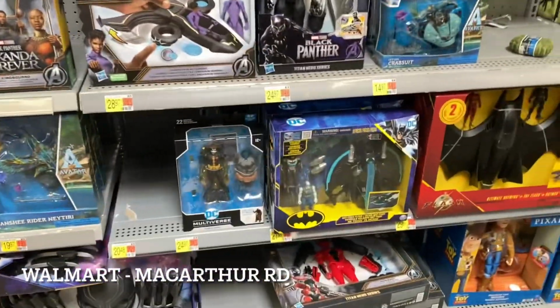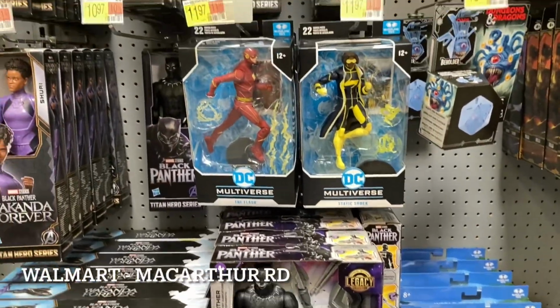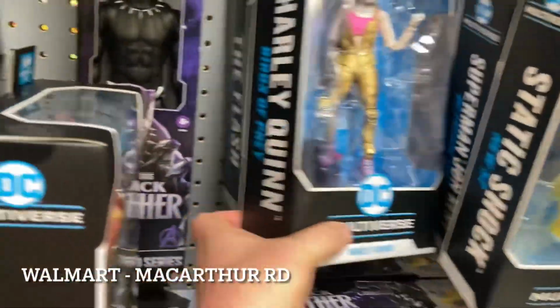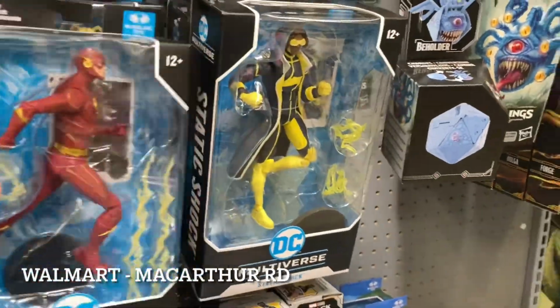Down below, some DC Multiverse going on. We have the Robin King down here, more DC Multiverse. There's the Flash. There is Harley Quinn. Haven't seen that in a while. Birds of Prey look, it looks like. More DC Multiverse down this direction.